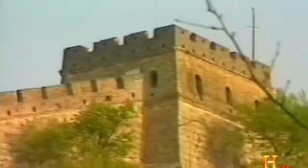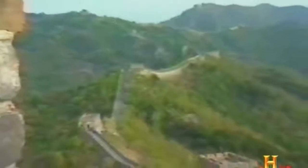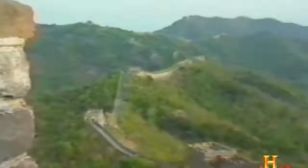The Great Wall of China, which was begun in 214 BC, covered 1,400 miles of mountainous terrain. The wall was 40 feet high in places and had 12-foot towers every 200 paces. Built to keep out foreign invaders, it was finally abandoned in 1368.